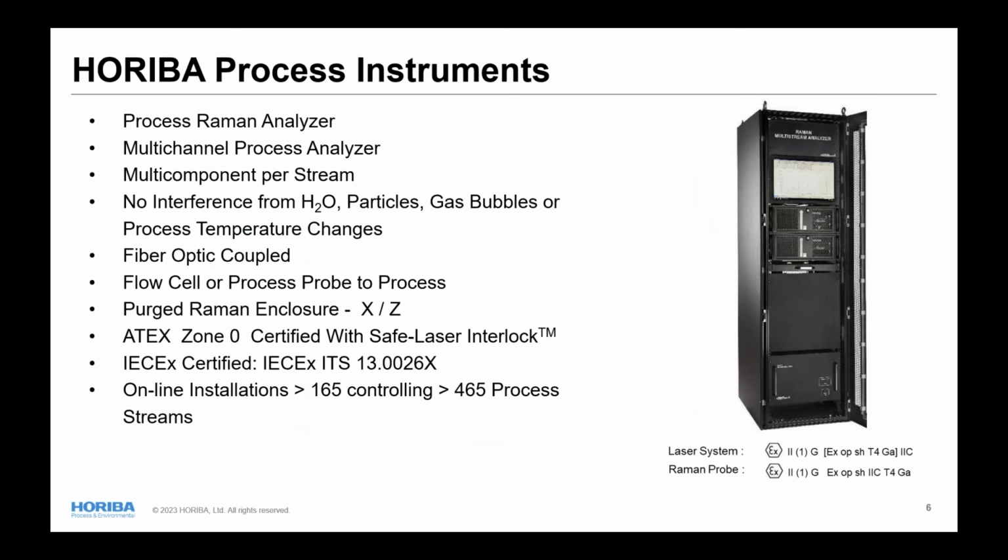As you are familiar, HORIBA absorbed Process Instruments about a year ago in October. And with that, we were able to acquire the Raman analyzer. It's seen widely across industry as the gold standard when it comes to Raman. It is a multi-channel process analyzer. You can do multi-component per stream. You can do multiple streams. As many of you know, it is a fluid-based application, so it's a bit of a departure for our gas analyzer group, but it's something that we are definitely very, very excited about.